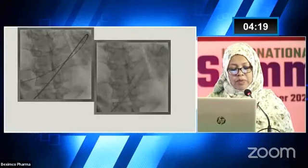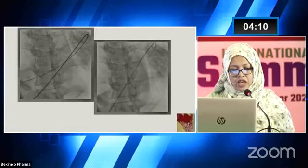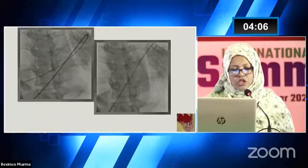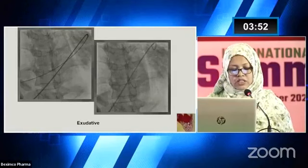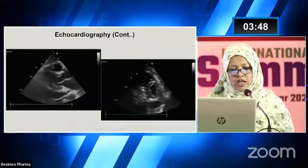So we immediately took the patient to the cath lab, and we did fluoroscopy guided pericardiocentesis immediately. And the fluid was hemorrhagic. Afterwards, we did the analysis of the pericardial fluid, and it was found to be exudative. There were no malignant cells in the pericardial fluid analysis, and also we did all the tuberculosis panel, but all came out to be negative.